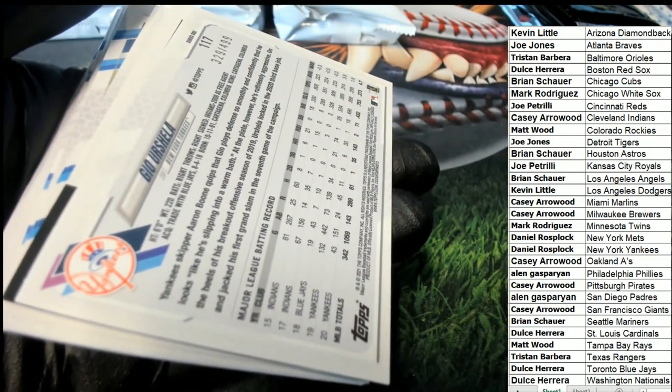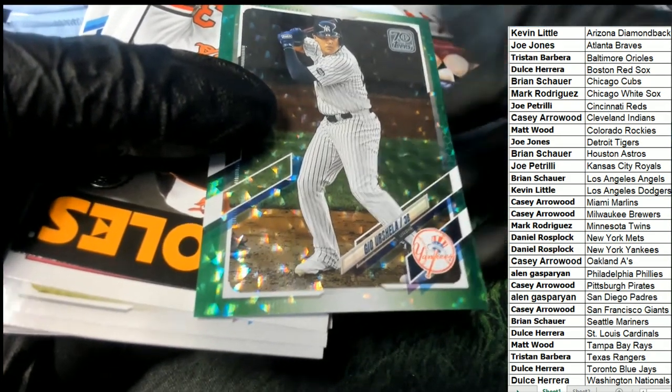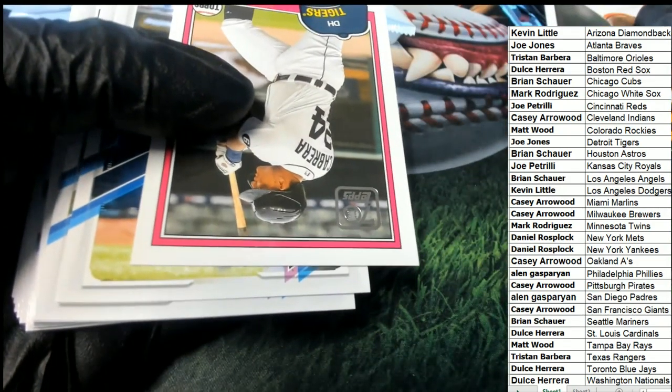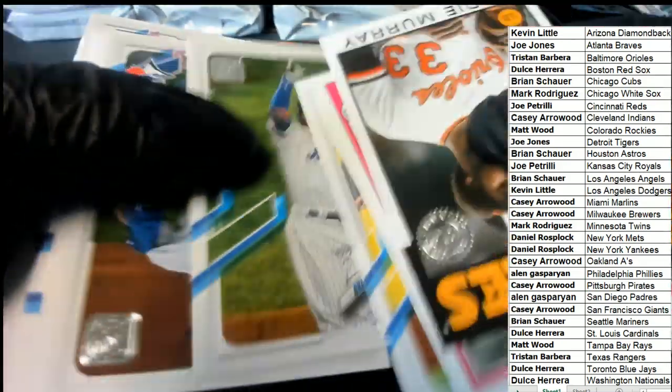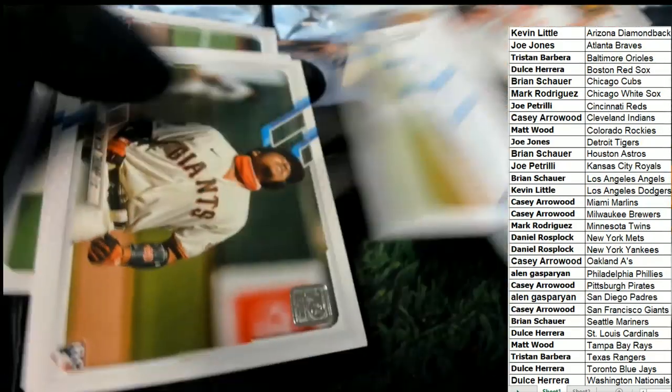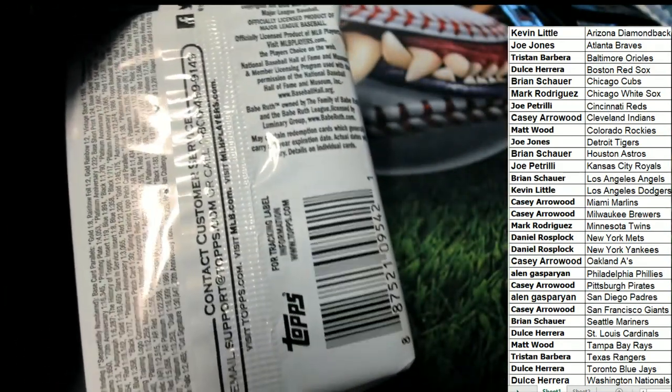Come on, big hit. Super short print is what we're looking for. And there is a nice Yankees. There's a lot of big super short prints to chase around. And a lot of great rookies in Series 1 baseball. Yeah, they do. They sure do. We'll be ripping the silver packs in a minute.